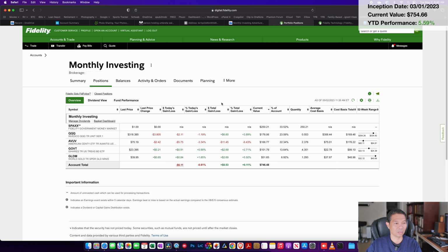So this Solo Fidfolio feature that they're rolling out that you have to pay for, unfortunately, is not a deal breaker. Down the road when you acquire a lot of assets, you may decide that you want to use it.